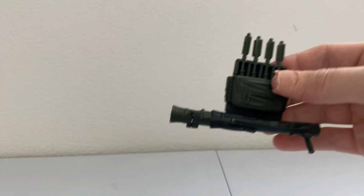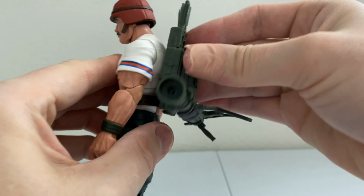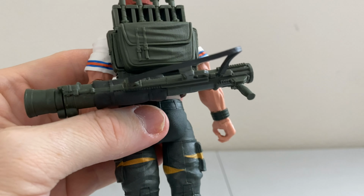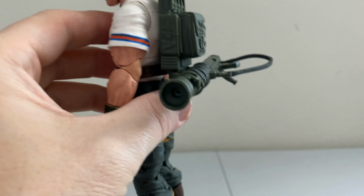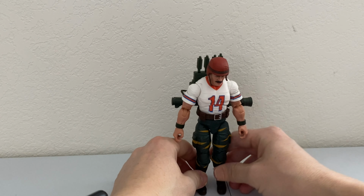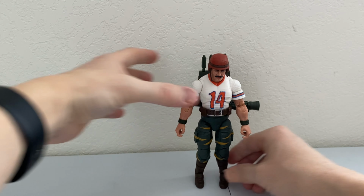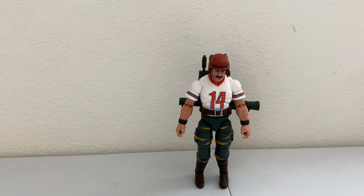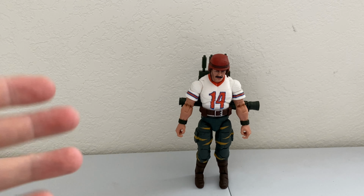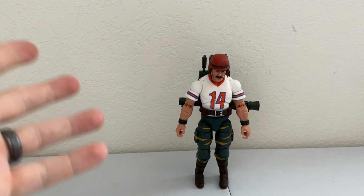So that's kind of weird. I'm not sure how I feel about that. It makes sense if this just didn't stick out so much. But yeah, so there we go. We've got Bazooka. Again, I've mentioned it before, I love how these figures are able to hold on to everything, store all their accessories, and this is a solid figure.